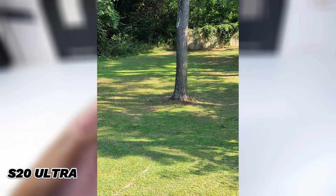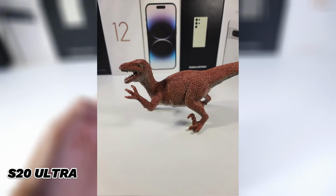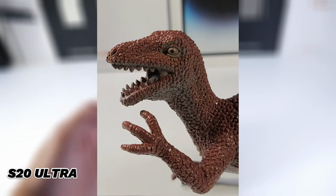It's got a 5,000 milliamp hour battery with 45 watt charging, wireless and reverse wireless charging. Unlike the Note, this phone actually does a fantastic job with screen on time. It lasts a really, really long time. I did a battery drain test on this one if you guys want to see that. But this phone's battery life is excellent. So it just has excellent battery life.